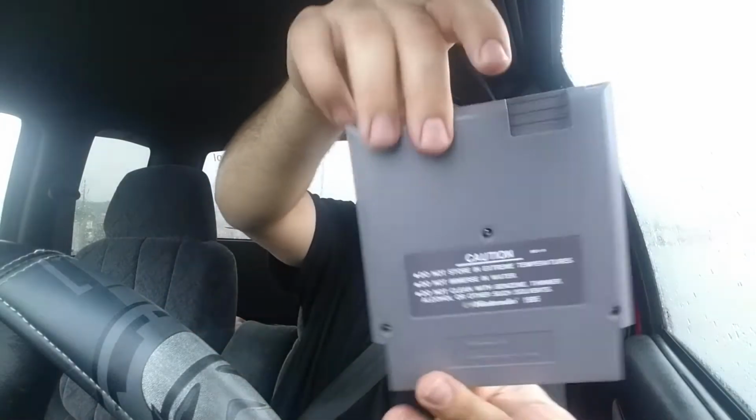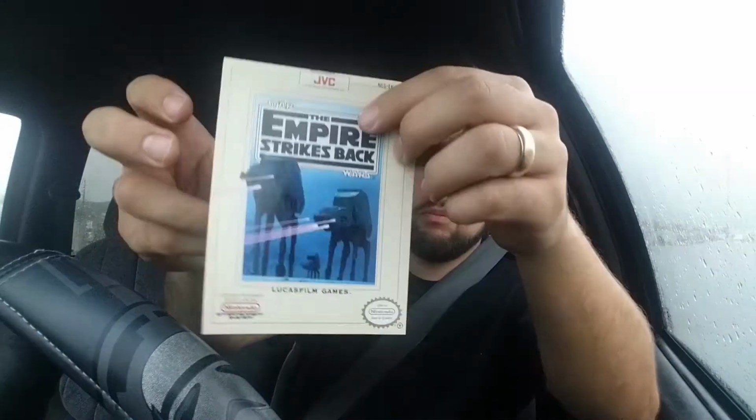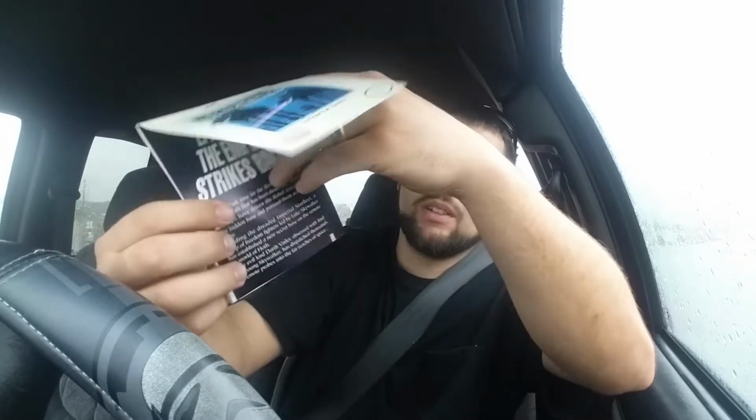I haven't actually opened these up yet, so I don't know what's in them or not. So the cartridge is in pretty good shape. We have the manual. And check out how this manual opens. Most of the NES manuals kind of open one way, but this one opens up like this, and it scrolls kind of like the movie.